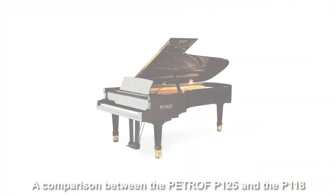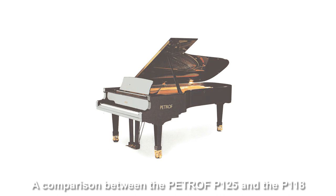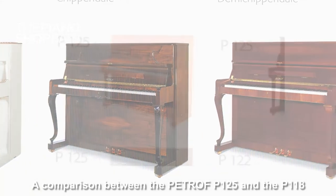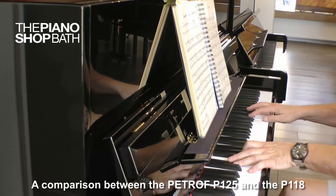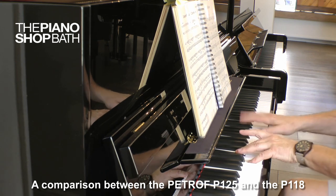Petrof pianos encompass a wide range of grands and uprights, from their 9.5-foot Mistral concert grands to both large and small uprights. Regardless of model, the quality of their products is world class, with a variety of casework finishes available to order.